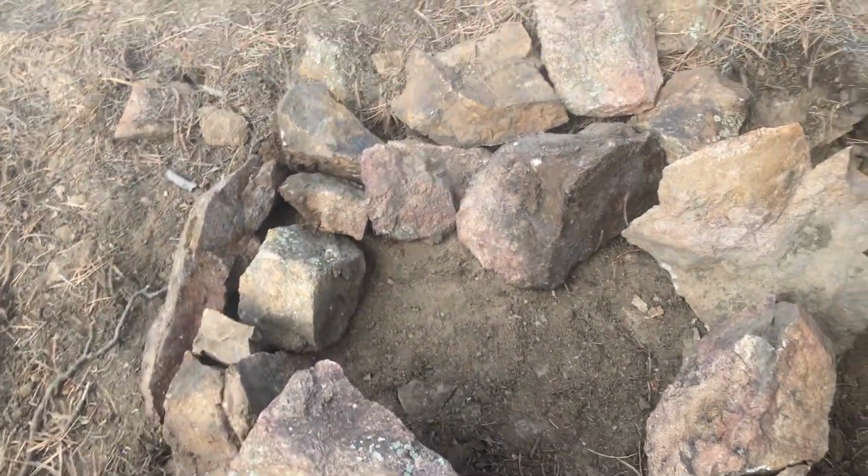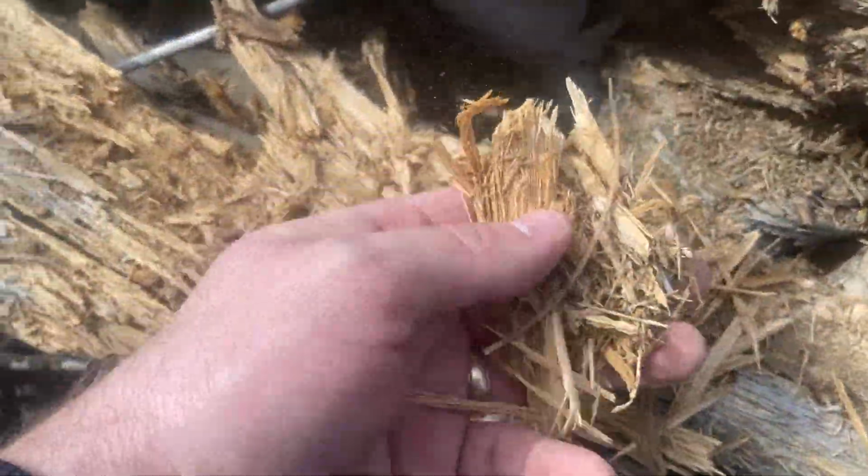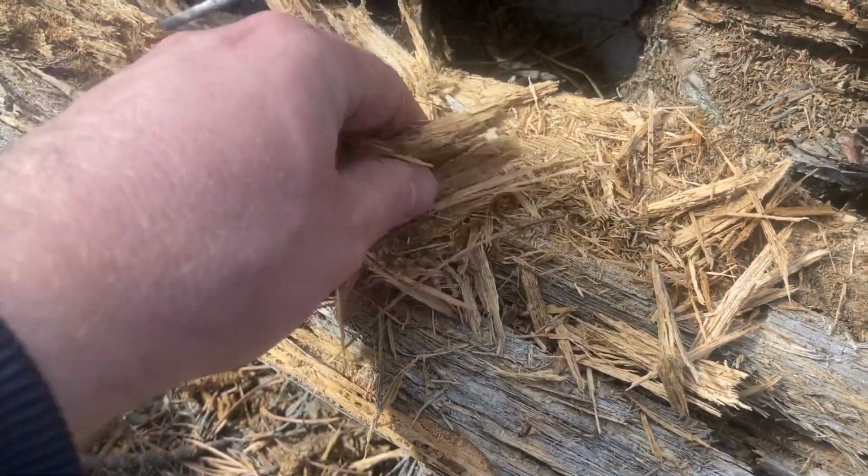All right, so we're gonna get some tinder here. There's some nice tinder right over here on this dead log. Lots of frilly bits right here. Perfect tinder to get a fire going. It's starting to get really cold, guys. This front's moving in, this Arctic blast, and I'm gonna get this fire started now.